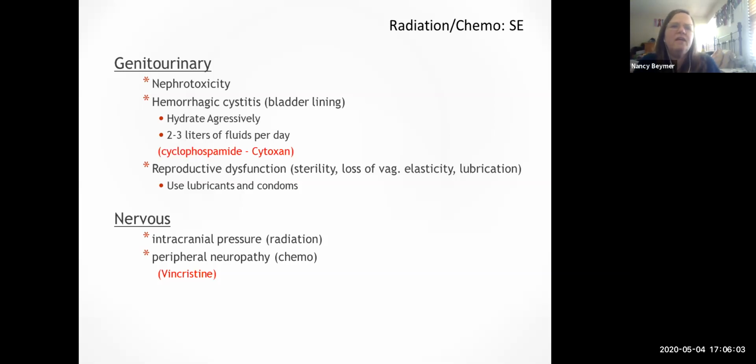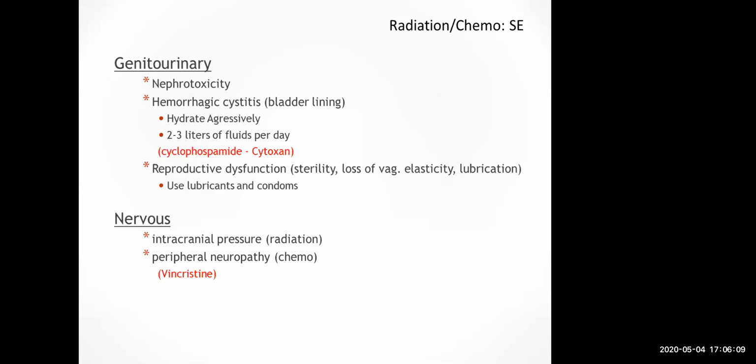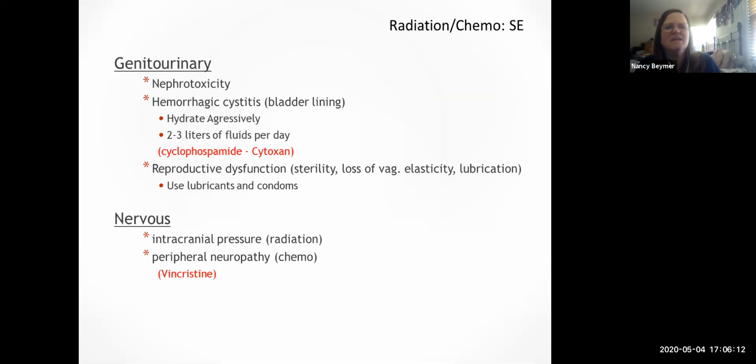Genitourinary is nephrotoxic. Yes, there are nephrotoxic drugs, like we talked about Cytoxan or cyclophosphamide, right? It's going to cause irritation to the bladder lining, and you really want to hydrate aggressively, probably more than 3 liters of fluid. Also keep in mind that a lot of these drugs cause reproductive dysfunction, sterility, because your gonads have rapidly dividing cells. But it can also cause mutated cells, so you want to encourage the use of condoms during intercourse.